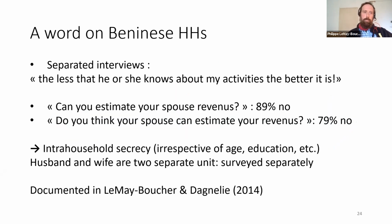I cannot go on without discussing the arrangement within a Beninese household. And it's important because it drives how we set our interviews. So since 2005 or 3, when I started working there, we quickly realized that husbands and wives are not pooling income. They are very secretive about their activity. And one quote, a standard one, is that the less that he or she knows about my activity, the better it is. And this is not something that we expected.